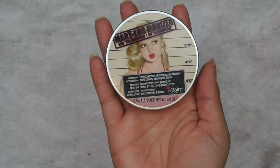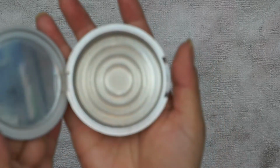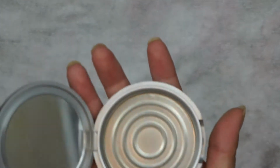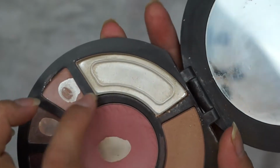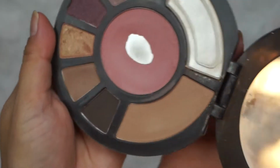Next up is highlighters. So for highlighters this year, I finished off my Mary Luminizer, which was a very good highlighter, which I'm glad to get rid of because I had this in my collection for a long time, and as you can tell, that pan is really big. And the other highlighter that I finished off is the highlighter in this Tarte Rainforest After Dark palette, and it was just that palette right there. I still have the rest of this palette to go, which you may be seeing throughout the year.